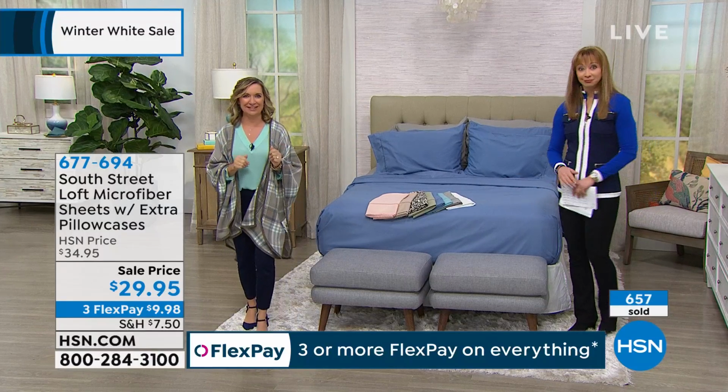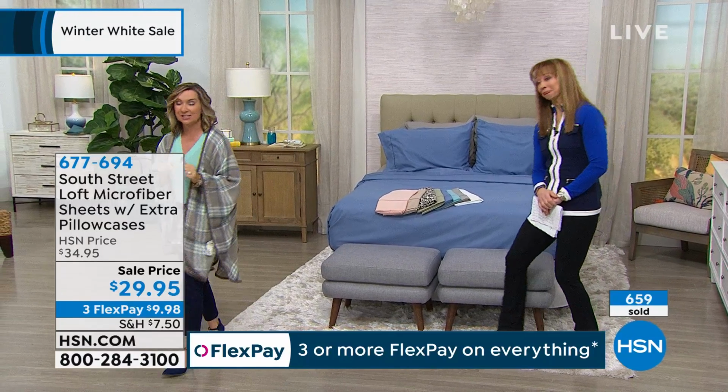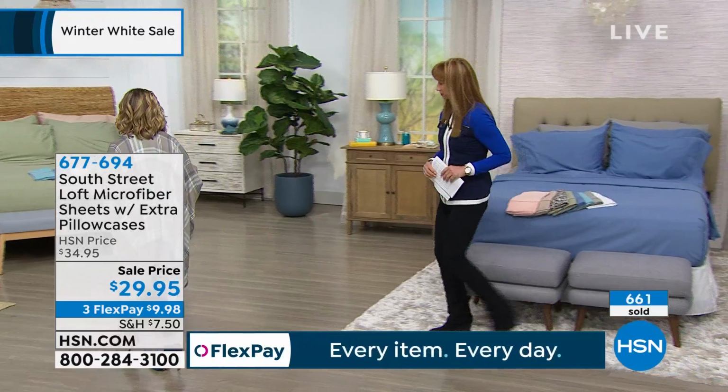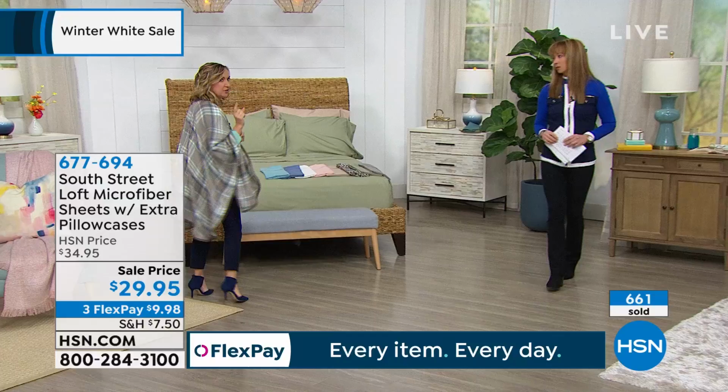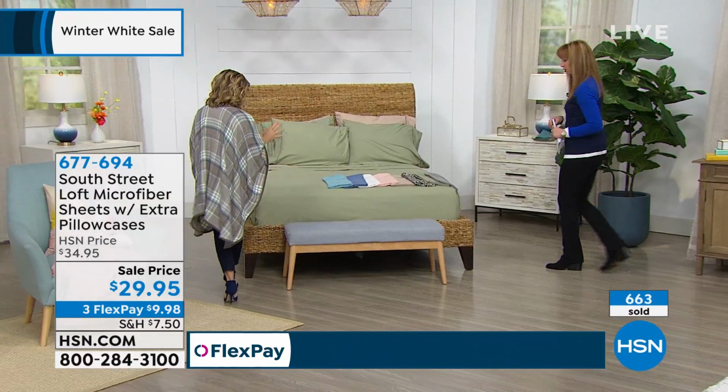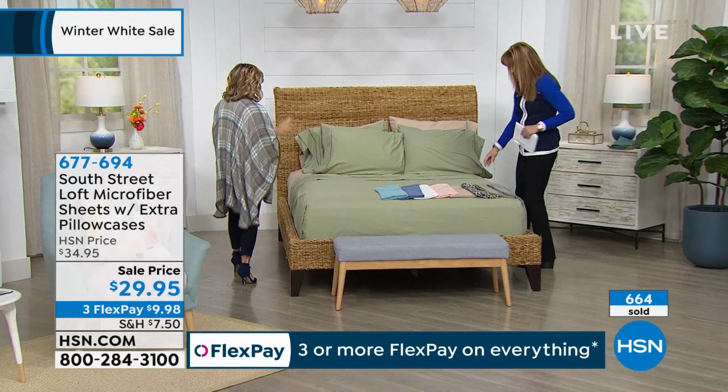You can leave them in there if you need to, and you know what I like too? Because of their weight, it's a little lighter in weight, you can do more sets of sheets in one load of laundry. Oh, that's true. They really take up less space. They're definitely affordable.